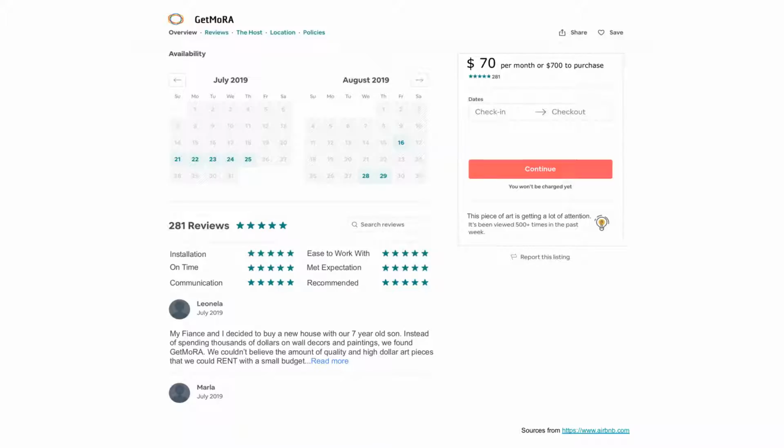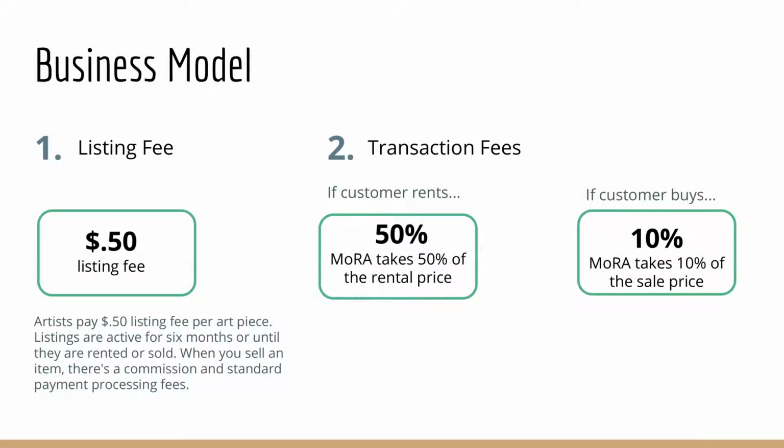So how do we make money on this? First off, we charge a listing fee of 50 cents per art piece that the artist uploads. Secondly, we charge a transaction fee. So if a customer decides to rent the art piece, we take 50% of that rental price per month. If a customer buys it, we take 10% of that sales price.